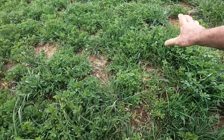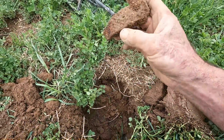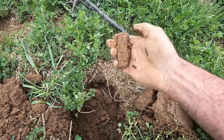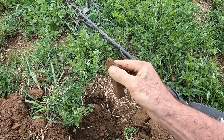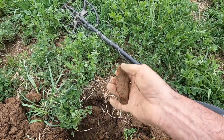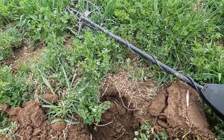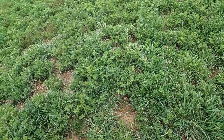More and more bricks coming up, and just lots of stuff. Got kind of a squeaky little irony signal here, so I went ahead and dug it. I thought that was actually going to be part of a hammer, like a little blacksmith's hammer or something, but I'm not so sure. I think it's just a piece of broken iron, somewhat nondescript. But definitely a lot more brick and stuff down in this area.